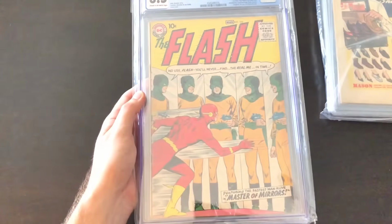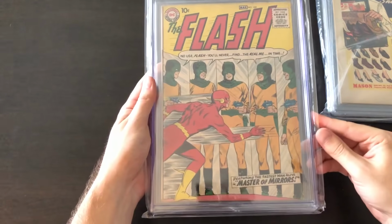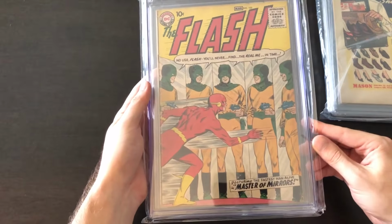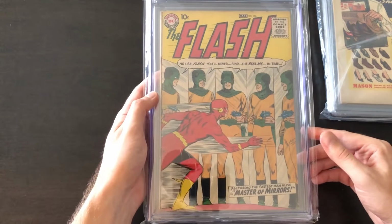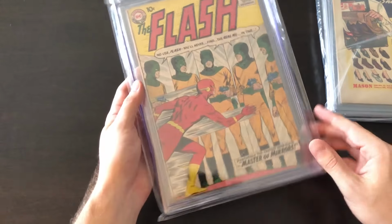This is a lowish grade copy, but it's pretty solid. I think this book has room to move up a little bit, especially with how much Showcase number 4 has been picking up, which I've never actually owned one of those books either. But first copy of 105, happy to have it.